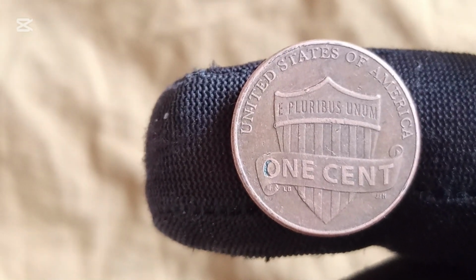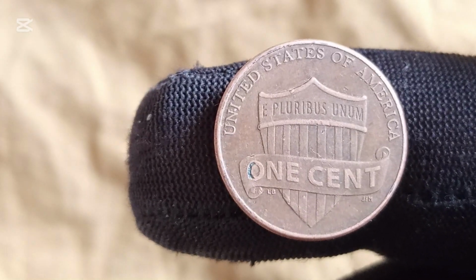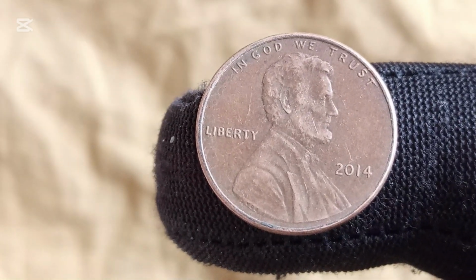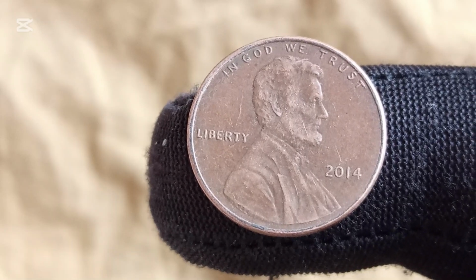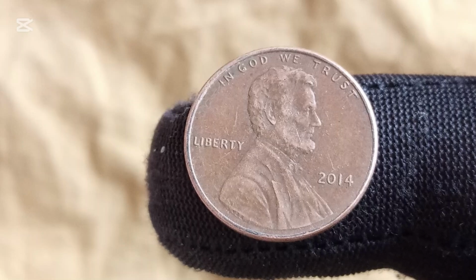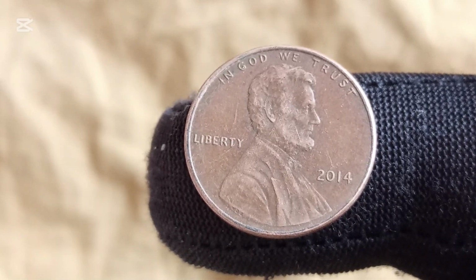Now, let's get practical. What if you have one of these pennies in your possession? How do you know if it's valuable? Here's what you need to do: use a magnifying glass to check for doubling, misprints, or defects. Look at the edges and surfaces for any unusual markings or cracks.